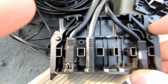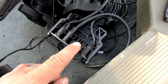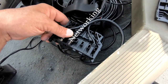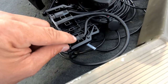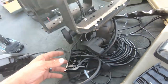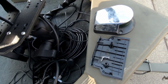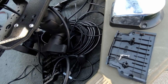If you have any questions, just ask down in the comments and I'll be happy to answer them. But this is the new Hummingbird. So I had to run, this is the transducer. That's our power. And this last one is our networking cable. And on the second one, all I'm gonna have is the power and the networking. I'll show you.